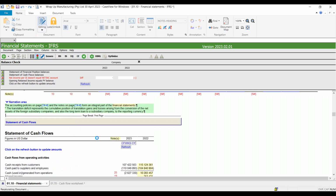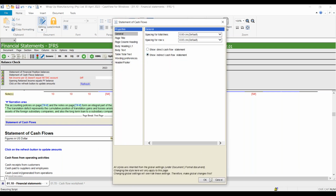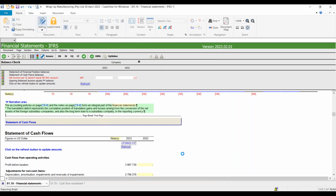Then I just want to show you quickly before I hand over to Ninka. If you go into settings and format, you've learned that previously with Sandrine. Now it wants to take a moment to think. You can change to the indirect cash flow if you prefer that layout. And it is going to hopefully be very quick. I've got only about 2 more minutes with you. There we go. And you have a beautifully populated indirect method cash flow statement.